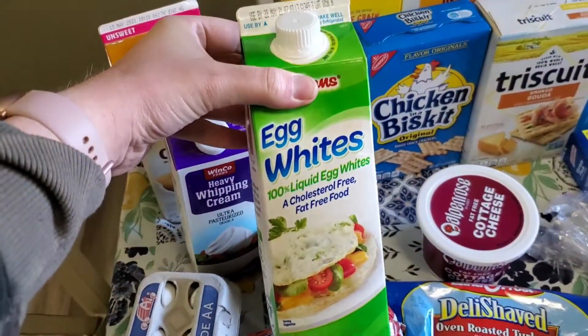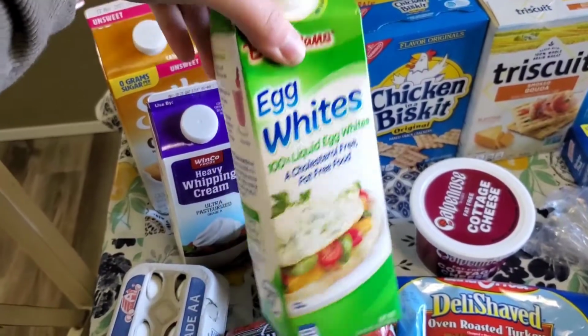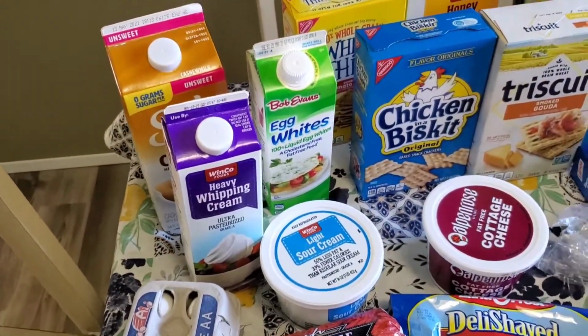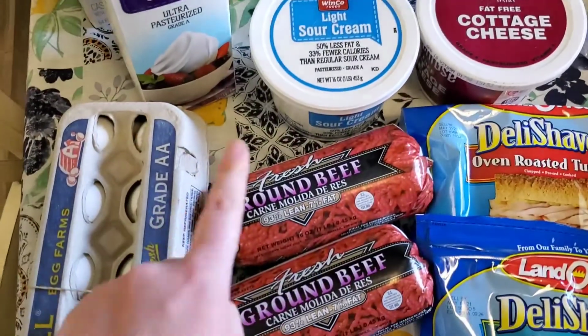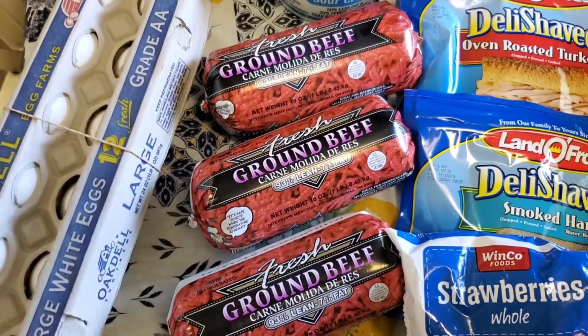some egg whites. Like I mentioned, trying to lose a few pounds, and egg whites are really helpful. I could just use the egg whites from my chicken eggs, but I feel like that's kind of wasteful. So I bought those. I bought some light sour cream and some fat-free cottage cheese. This lean beef is for Michael's meatballs that he's going to be prepping.